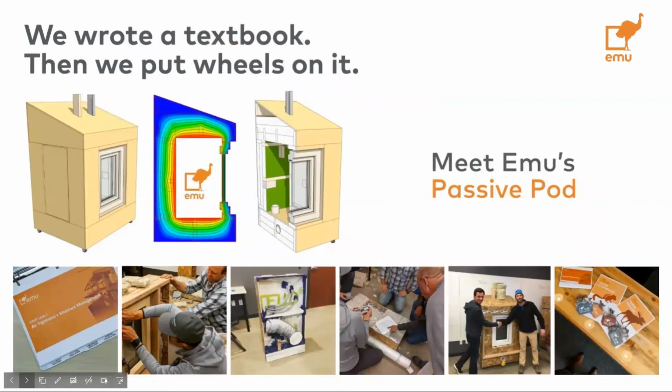That's a picture of our pod. So I've obviously remembered all of the slides that I've given Scott here, but our training and education. One of the things we try to do is really take that research and the building science education and try to make it as hands-on as possible.